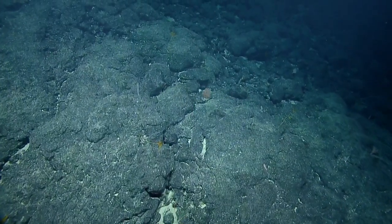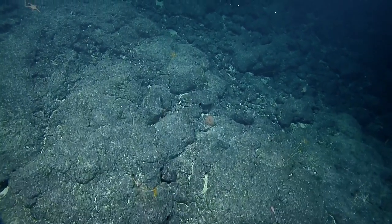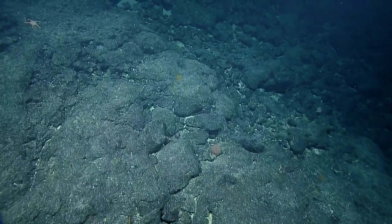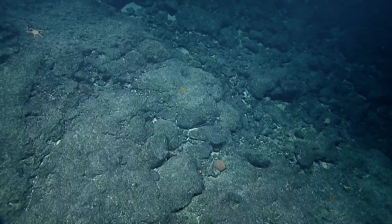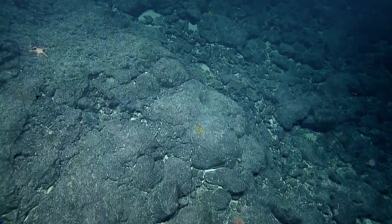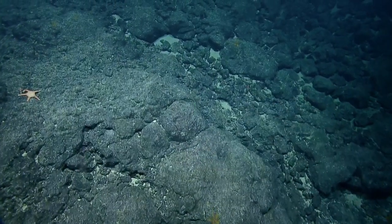How many waypoints do we have on this dive that we have to get through, Beth? Eight or nine. Yeah, nine total. Nine total. Thank you. We are approaching waypoint two. Still have another 250 meters to go to waypoint two.